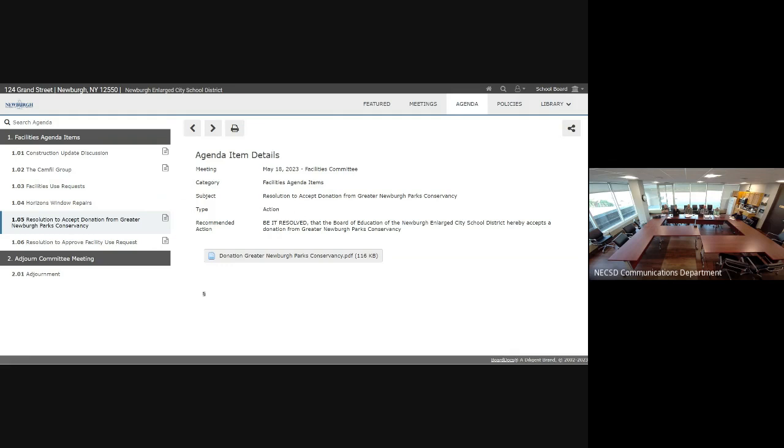Unfortunately, we had to plant it before the board meeting next week because the planting season is coming to an end. So we were pushing it to go after the board meeting, but they insisted, the arborist is saying we have to do it now because this is the time to plant. So I'm asking permission to plant them tomorrow.